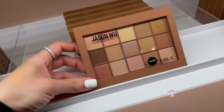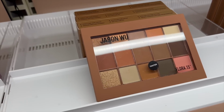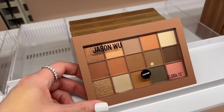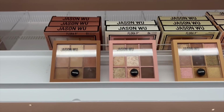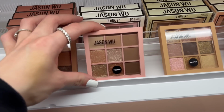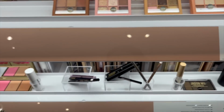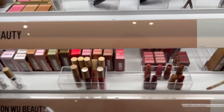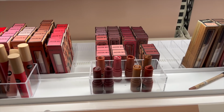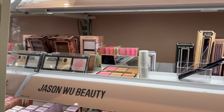I'm gonna grab one of these. This one looks gorgeous. It's very neutral. And then this one has some more mattes in here. Oh wow, that looks really pretty. But then we also have these little smaller palettes, which look really good too. Decisions. They have a couple other ones here at the bottom, some lip products. These are the lipsticks that I've tried before, but they also have some glosses, some little base palettes.